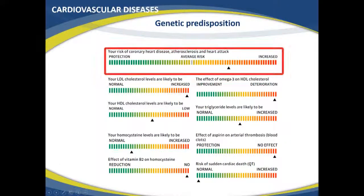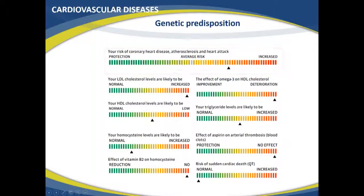For one thing, you see your general risk of coronary heart disease and so on. So this is the average risk, the risk that the general population has. This is a much higher risk, so this is the highest possible genetic risk. And it might also be here in the green area with a protection, meaning you have a lower risk than that of the general population. And this person has the arrow here, so it's an increased risk compared to everybody else. So prevention, early detection, and all of these preventive measures are very, very important for this person, much more than the general population.